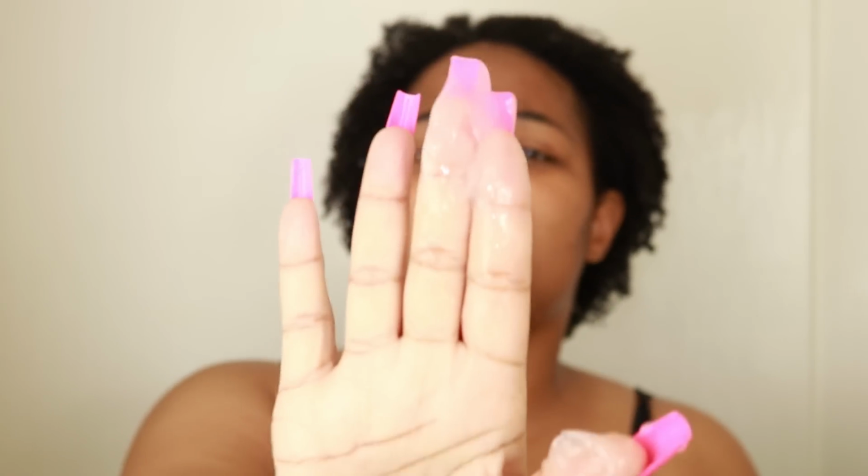As far as the consistency, it looks just jelly and messy. Yeah, it's really jelly. It looks like my pre-poo. If you ever use African Pride, their pre-poo or the Just For Me curl piece, it's really jiggly and loose in consistency like that. That's gonna be a lot of slip.